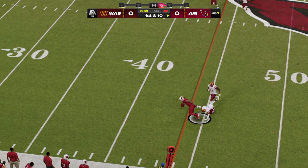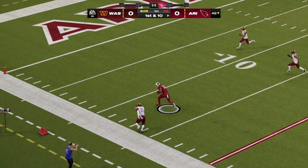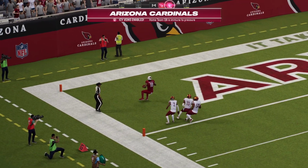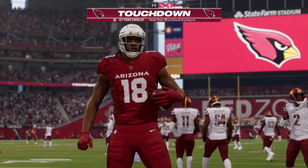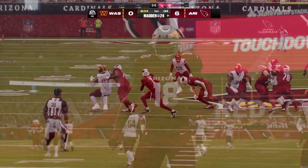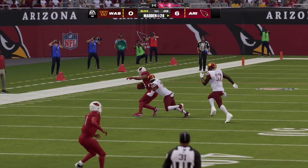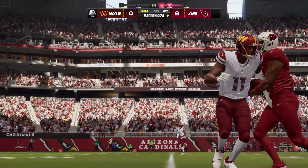Now Murray. Throwing left side here, and it's complete. Gets around him. Now he's loose down the left sideline. Touchdown, Cardinals. A great effort there. 54 yards. And the Cards need just 2 plays on their opening drive to take the early lead.